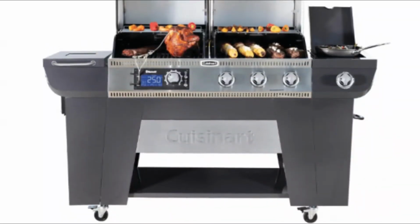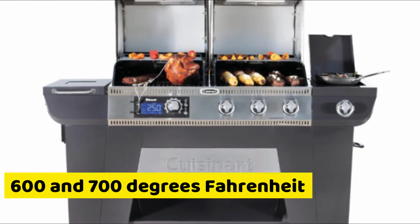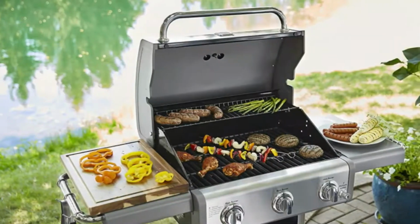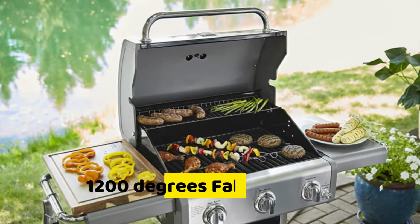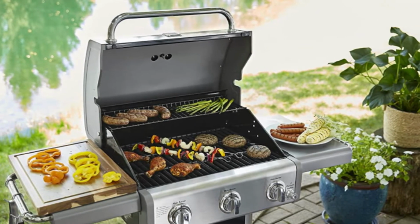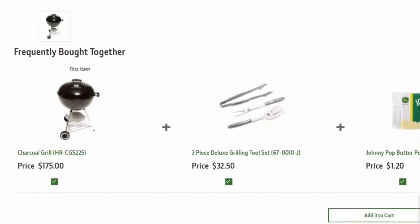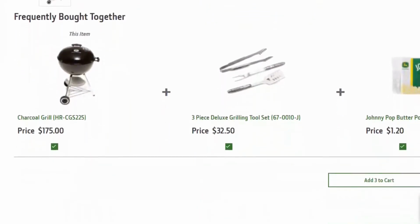Most propane gas grills can only achieve cooking temperatures between 600 and 700 degrees Fahrenheit. While some can reach 1200 degrees Fahrenheit, such gas grills tend to be very expensive and could end up denting your wallet. Regardless, you would be impressed by the temperature control feature of using propane gas grills.